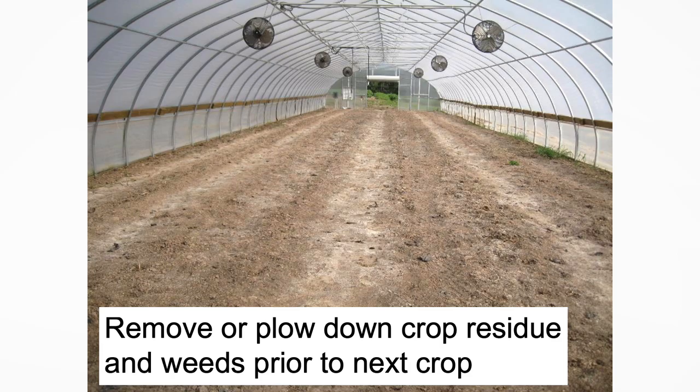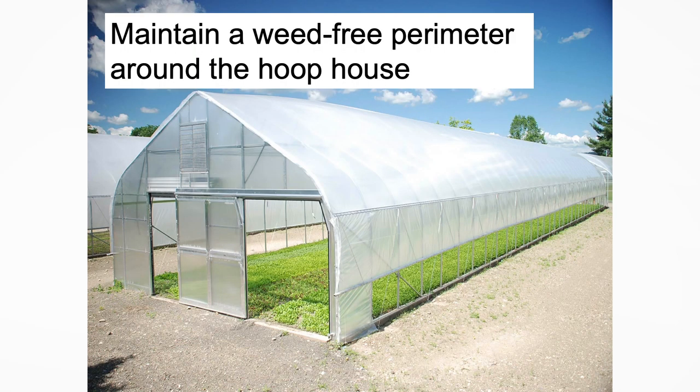And then just keep the house clean between crops. I like to clean them out, remove all the weeds, plow down stuff, let it decompose. It's just good practice for pest management. And then keep weeds out around the house if it's possible. Now, some of these slides are not mine. I'm just putting them in here as, in a perfect world, this is what we want to do. You don't want weeds growing everywhere around the house. They're just an environment for bugs, right?